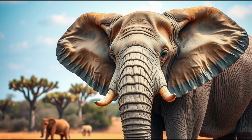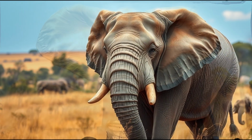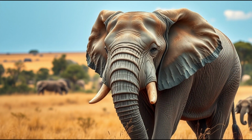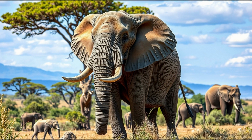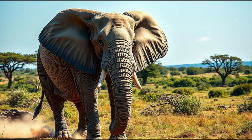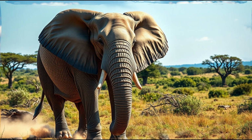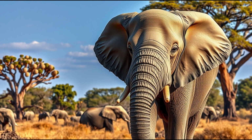Challenges in the modern world. Despite their remarkable adaptations, African bush elephants face unprecedented challenges in the modern era. Habitat fragmentation due to expanding human settlements has disrupted ancient migration routes, forcing elephants into increasingly smaller territories where resources become quickly depleted. This compression leads to more frequent human-elephant conflicts as desperate herds venture into agricultural areas seeking food and water. The ivory trade continues to pose a severe threat, despite international bans and conservation efforts.